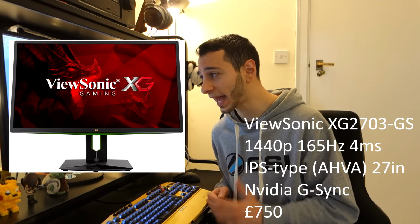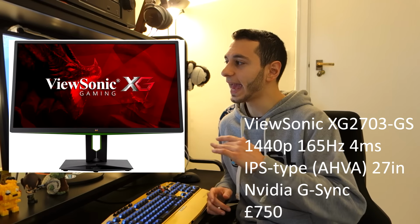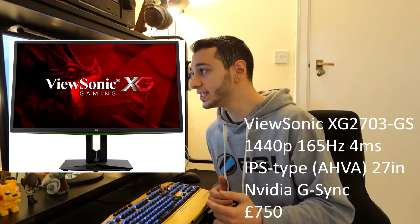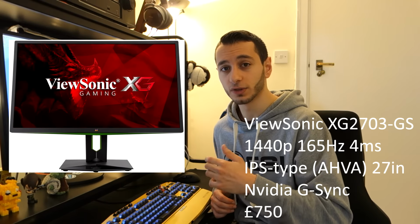It also can be found with a 4 millisecond response time. This monitor is very expensive. It can be found for £750, but nevertheless it's a fantastic monitor to have if you're looking for that extra step over the Acer and the AOC monitors. This gives you the G-Sync capabilities and also that slight extra hertz in terms of refresh rate.